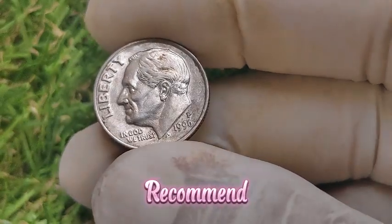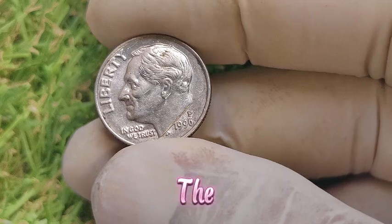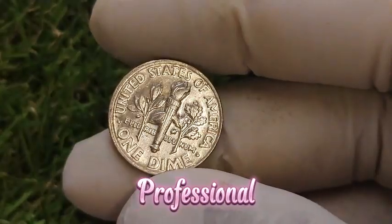Coin experts always recommend using a magnifying glass and good lighting. And never, ever clean the coin. Cleaning can destroy its value instantly. Keep it in a protective holder and consider sending it to a professional grading service.